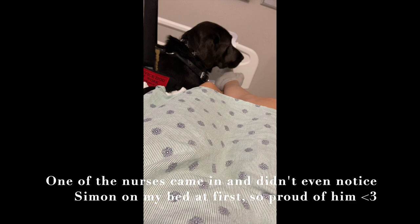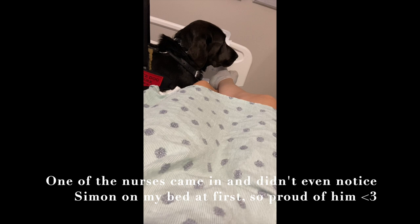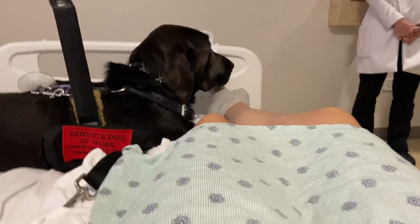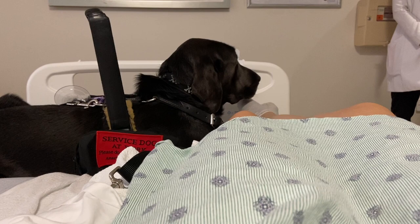He's well behaved. Look at his eyes. He's got sweet eyes. What's his name? Simon. Simon. Yeah, he's my cardiac and seizure alert dog. And he helps me with mobility too.